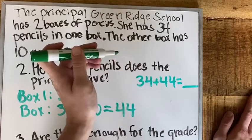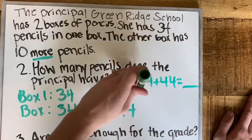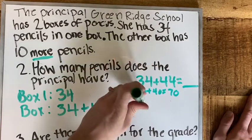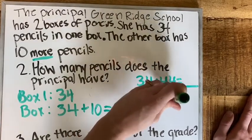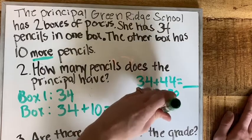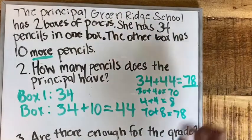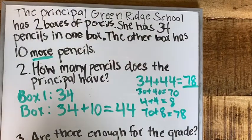30 plus 40. 30 plus 40 is 70. And 4 plus 4, ooh, that's doubles. 8, 70 plus 8 is 78. So we know the principal has 78 pencils.